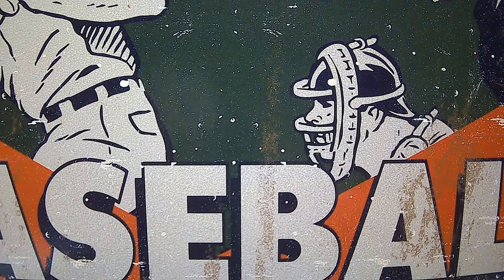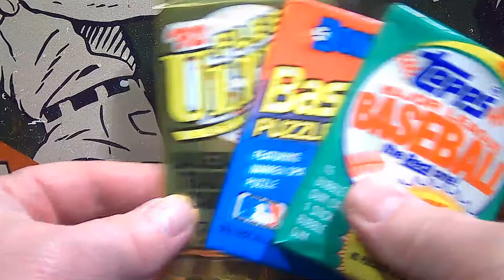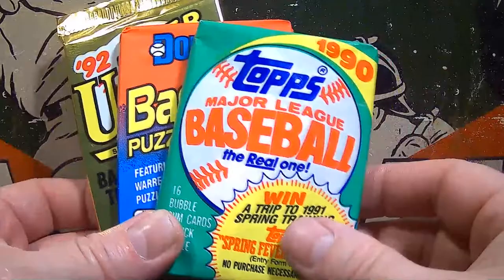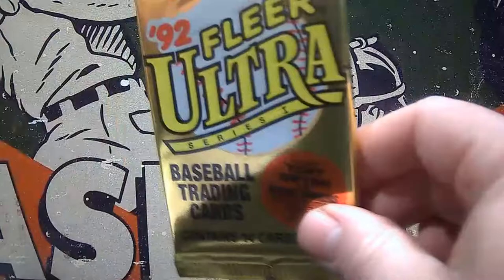And we've got three packs for you as well. We have a 1992 Fleer Ultra. I think this is an 89 Donruss pack. And a 1990 Topps pack. Ooh, a 1990. That's where No Name Frank likes to reside. We'll have to see if that comes up.